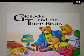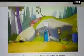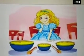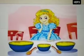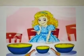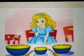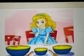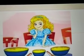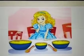One morning, Mother Bear made a big pot of porridge. You can see she made big pot of porridge and put it into 3 bowls for breakfast. But the porridge was much too hot to eat. So Mama Bear said, "We will leave it to cool while we go for our early morning walk. When we come back, it will be just right." So off they went into the forest.